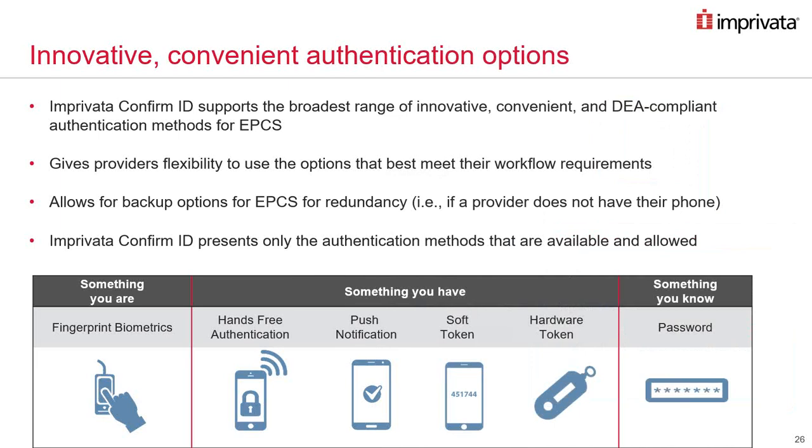One, it's going to give you the flexibility to mix and match whichever options best meet various workflow requirements. So we know that, for example, for the occasional user coming in through remote access, something like a password plus a hardware token that they type over those 6 digits, again, is probably okay for that occasional access. But that might not be efficient enough in a fast-paced care setting for something like EPCS, where you may want a fingerprint biometric plus a phone-based token with that push to accept as a much faster way. So Confirm ID is really going to give you all the different options to satisfy all those requirements.